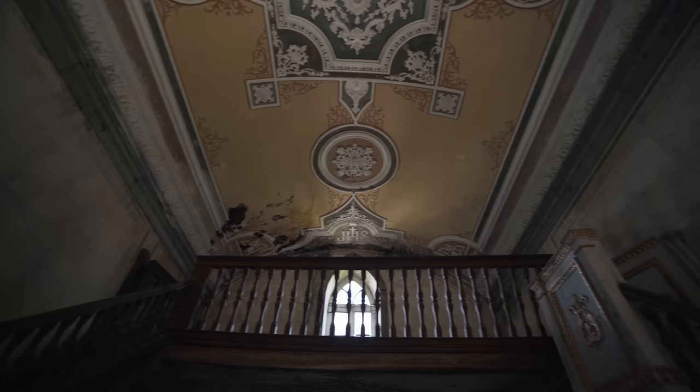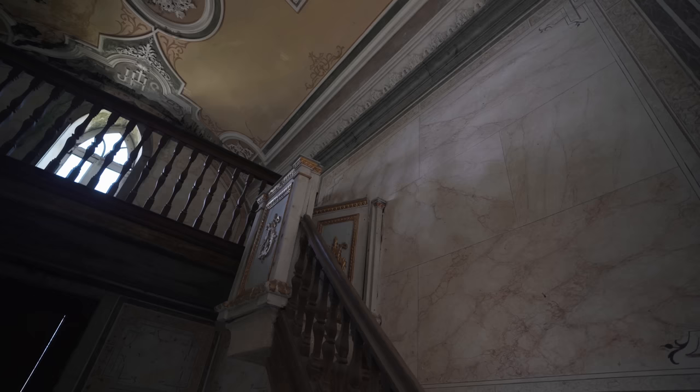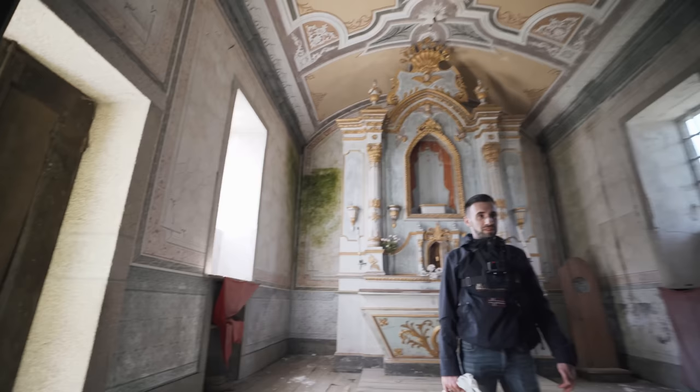Yeah, it is. Look at the ceiling. It's saying over there, there is even black mold on the ceiling. And this used to be a little altar where probably one of the prayers would actually be, or the priests. Also very nice walls. It's a beautiful place. Look at the mossy wall as well. It's completely green.